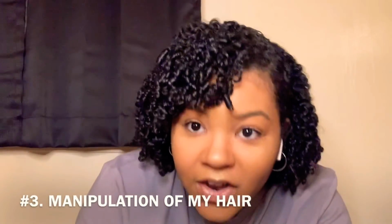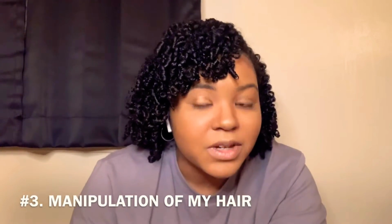Number 3, manipulation of my hair. So I do not manipulate my hair much during the week. I actually hate when I wash my hair and then try to style it in some type of cute style. I don't like doing that. I don't know why. I just feel like I'm going to get tired of it after a day and it's going to be a waste, and then I'm going to have to just put it up in a puff.